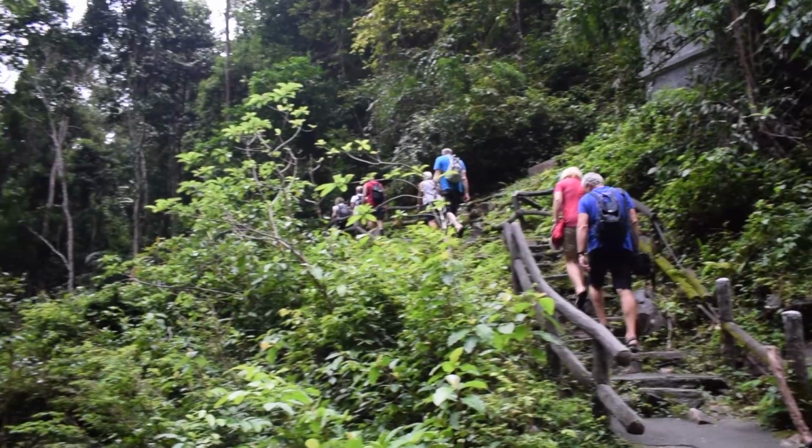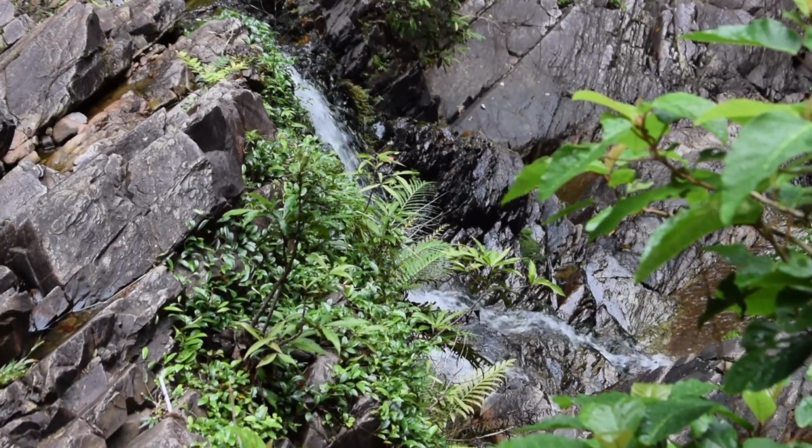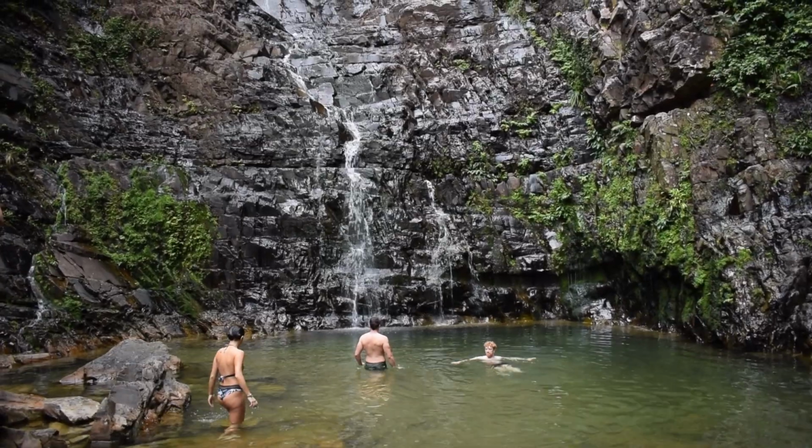We also visited Temurun Waterfall. This waterfall is easier to get to as it's just off the main road and there are no steps involved to reach it. It's another nice spot for a swim, but it's not as impressive.